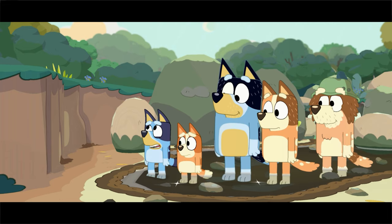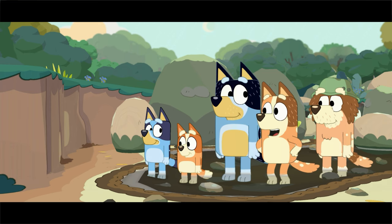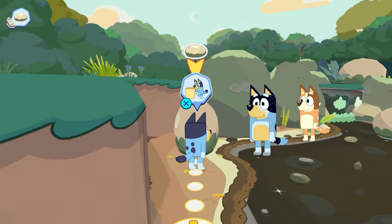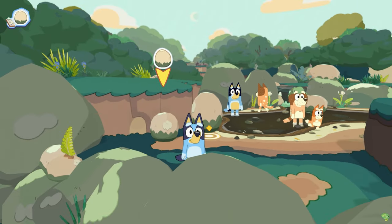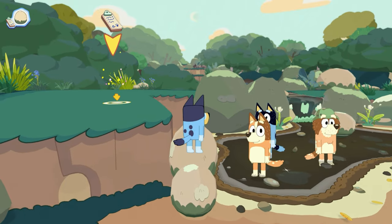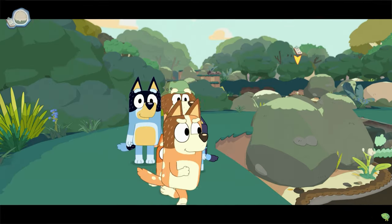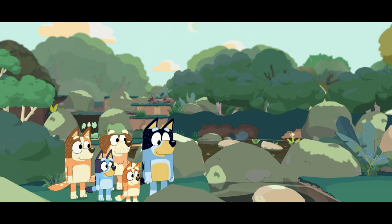Up there! Dad, it's too high! There are some rocks here. You can move them to make steps. Good idea, Dad. Come on, kids, let's go do it. We did it! Where to now, Bandit? This way, come on! There's a rock in the river. We can jump over it. Yes. Let's hope it's not a wobbly one.